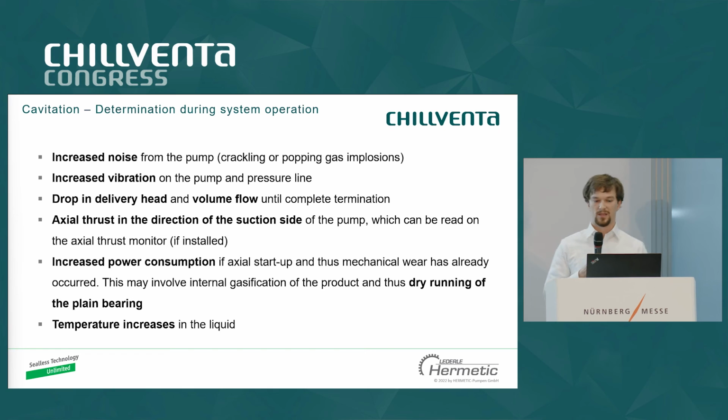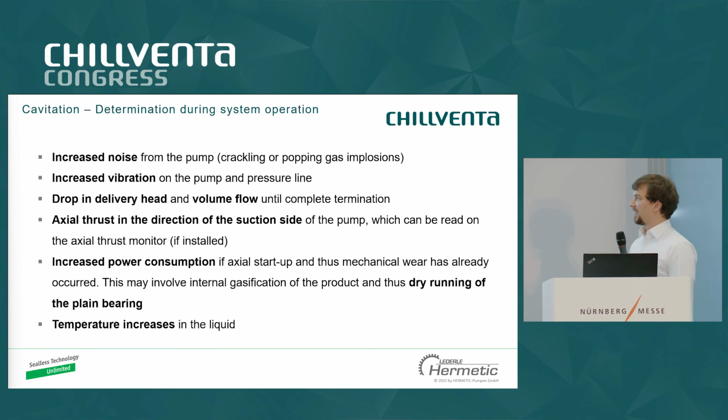So if the vapor is collecting, the liquid can't lubricate the bearings, and they get dry, and the motor will be damaged.